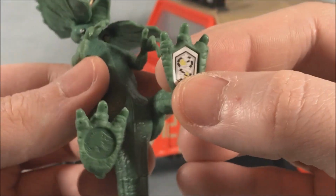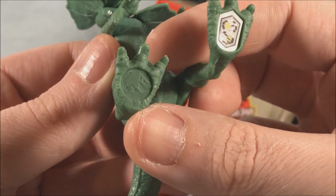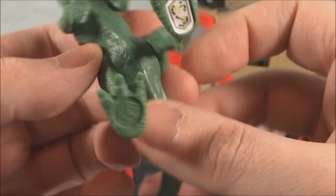I think there was an app back in the day that you could scan this and it would do something. I don't even know if that's still around or not. And then you have the Jurassic Park symbol here on this foot.